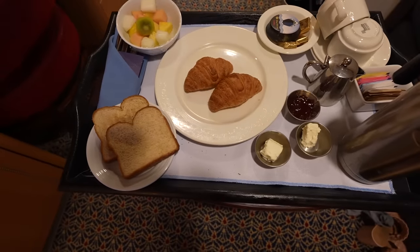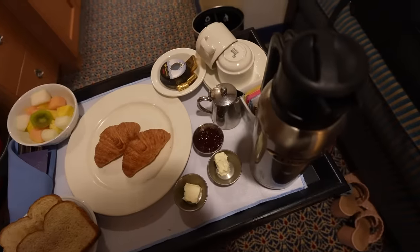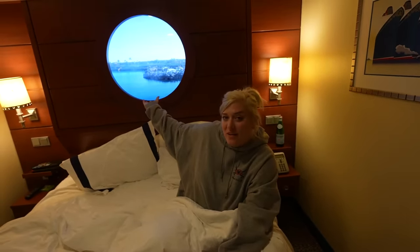Our breakfast has arrived. We've picked up a loose assortment of pastries like croissant and toast with some fruit, but the main priority here is coffee. Isn't that right? I need coffee so that I can go to Castaway, which is right there.